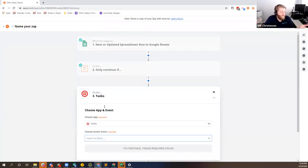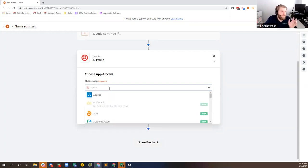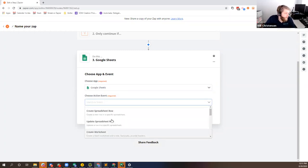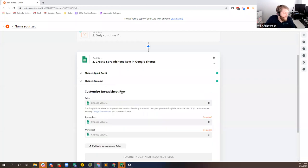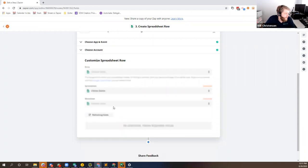I do have Twilio connected for a couple of different pieces, and you could call a phone number or send an SMS right here. For the purposes of this demo, to show you what it's going through and doing, I'm not going to send it through there. I'm just going to go back to my spreadsheet and create a spreadsheet row. Again, I can connect to my data automation account, same as before, but obviously this could be Twilio. Here, I'm going to choose my Chime demo, and then go to my worksheet and choose Twilio.